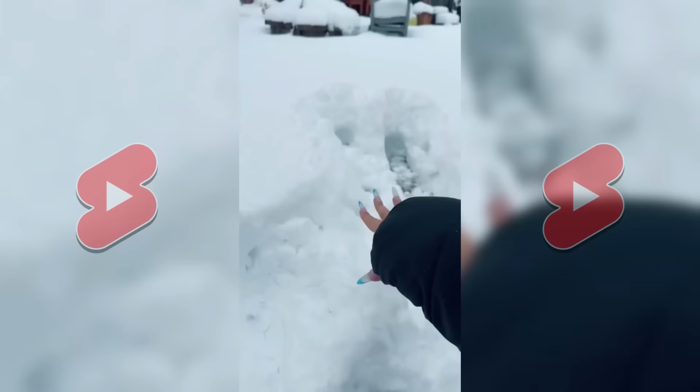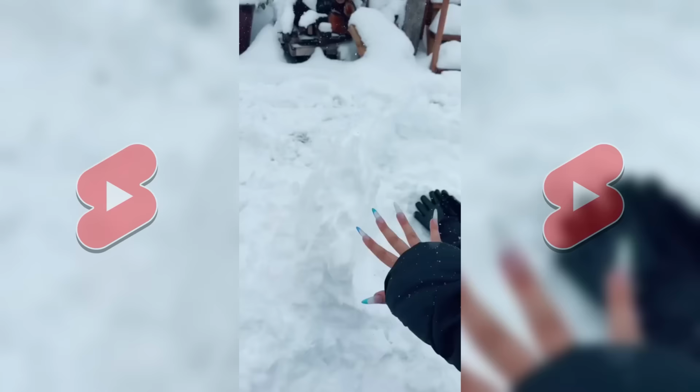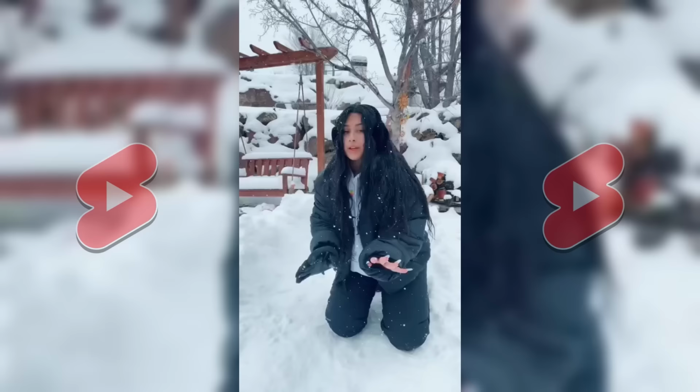Yo, what up? I'm gonna try and make a that girl igloo. I don't know how it's still snowing in April, but look at this. Okay, so first I'm building the base. Never done this before. Maybe I should look it up. It's going good so far. Okay, I think I'm giving up here.